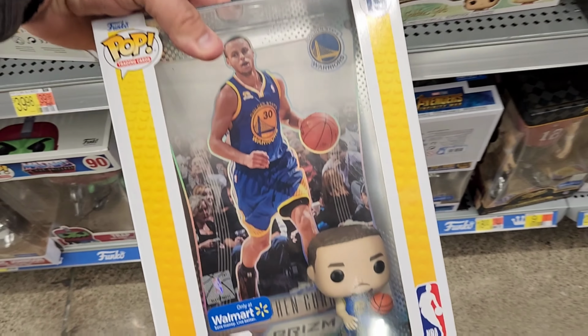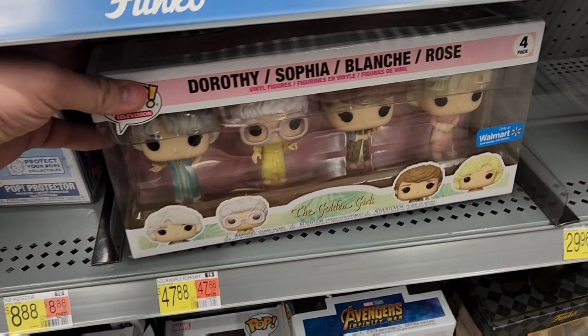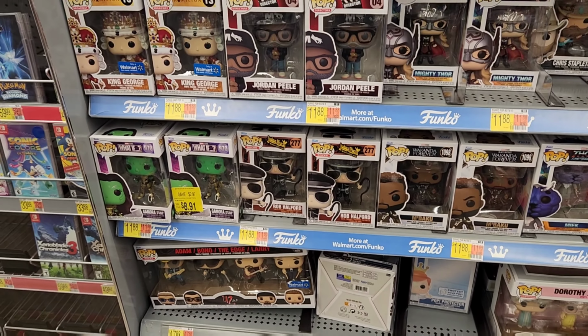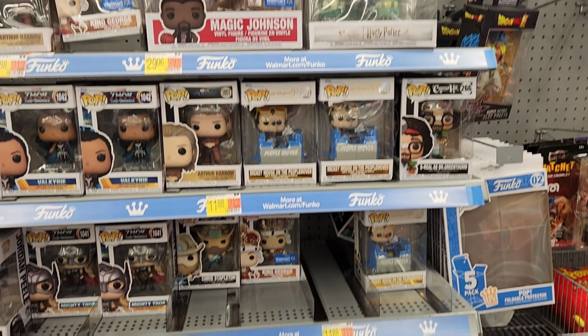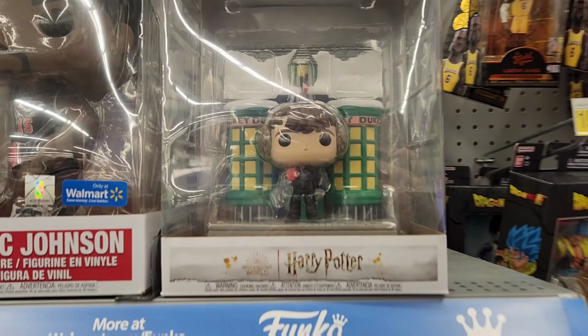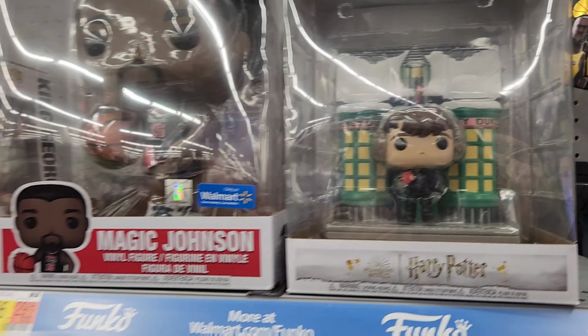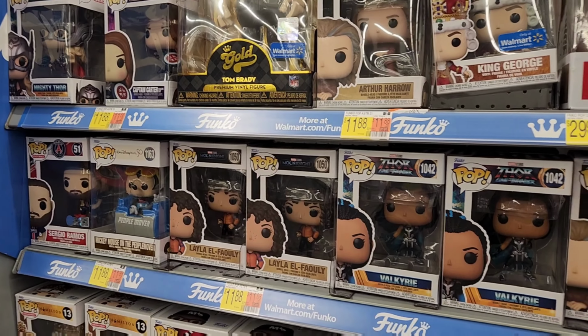We do have Steph Curry here. Seen that before. We got the Golden Girls Walmart exclusive. A lot of the stuff that we see while we're down in Phoenix. Didn't expect anything new, so not too shocked here. I do like Neville Longbottom, though, with Honeydukes. It's all snowy on top, just like it is up here. Other than that, though, nothing else that we are looking to get. So, yeah, glad we checked.